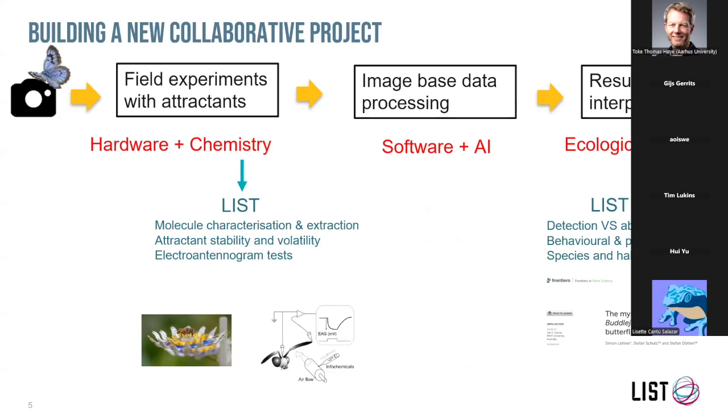Because, of course, the consequence of using an attractant on the detection rates can be different than if we don't use an attractant. But can we still use the proxy of abundance of species? What would be the species more attracted than the others, and so on? All these questions are related to the behavior of the butterflies and other pollinators. And so there is a lot going on in pollination ecology. And I know that my former PhD supervisor, Hans van Dijk from UCL, is also very interested in those questions, so we can team up, for instance, for that.